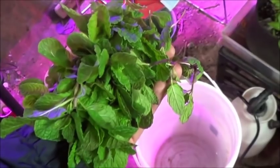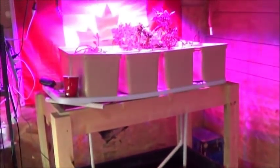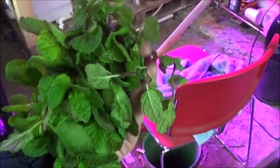Anybody know if chickens like mint? Yeah. If nothing else, I can feed it to the goldfish and maybe to the chickens. Certainly seems to grow well enough down here.